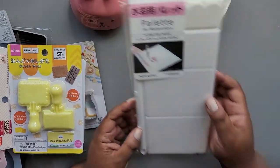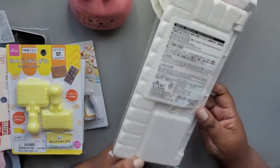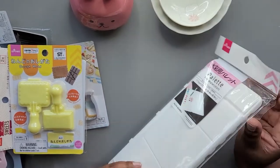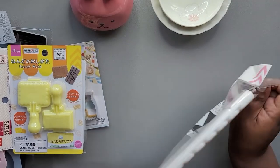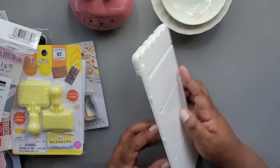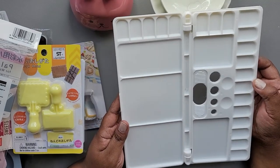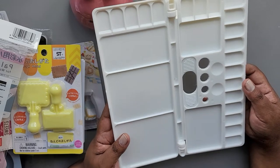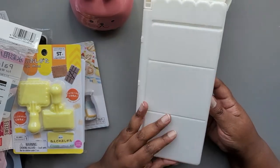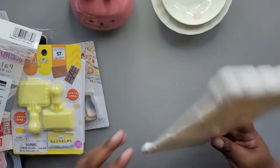So the first thing I picked up is this palette for watercolors. I was talking to my daughter about needing one. And like I said, these are $1.99 because they don't have a price on them. It's pretty thick plastic. I know this opens up, so it opens up like that. I needed one because the one that came with my Artistro watercolor set, I couldn't find it. So I said, let me pick up another one. And I like the size of this. So that's that.